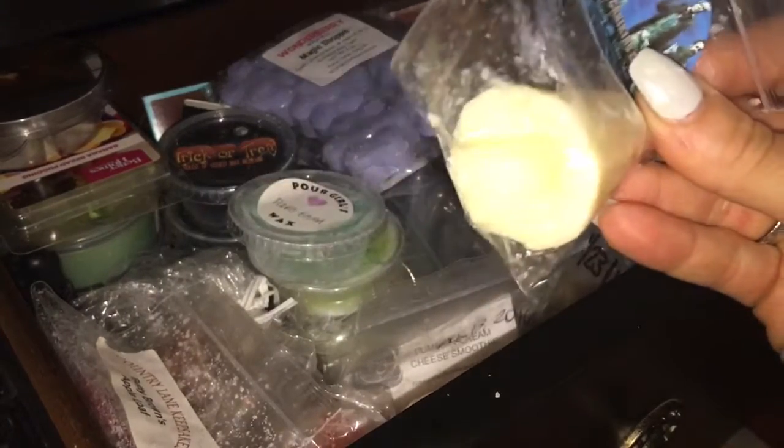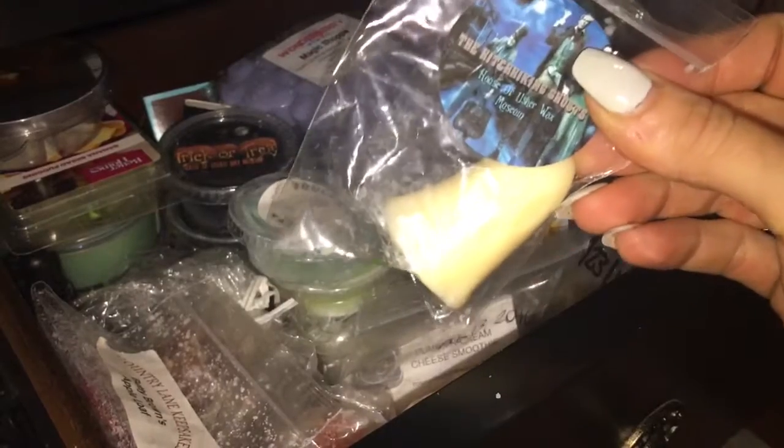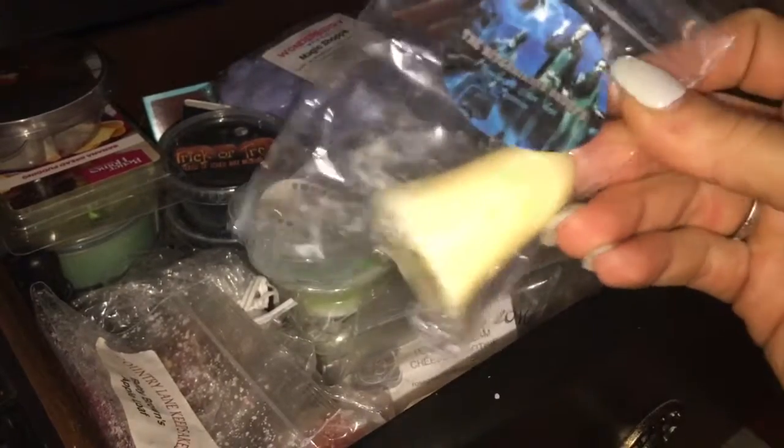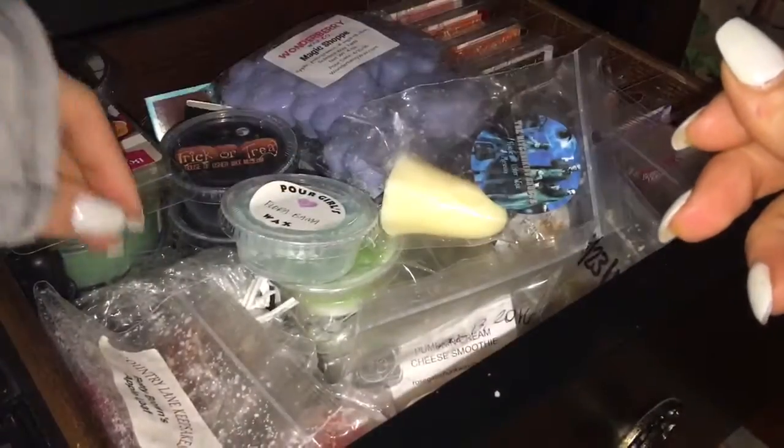They're definitely not my favorite. They're probably my least favorite of all the scents, like cereal and floral, but that's just based on Cold Snap. I've never actually melted a cereal scent, so I am going to melt this guy and see if I like it. And he is super cute. He's like a little ghosty roasty.